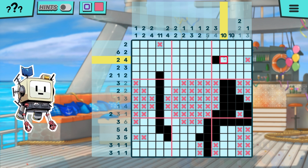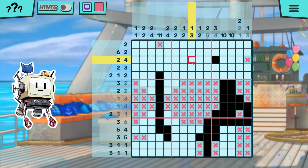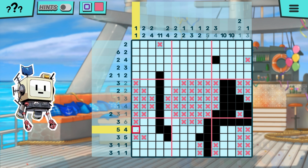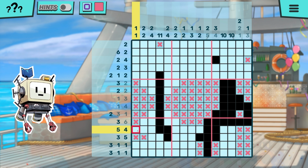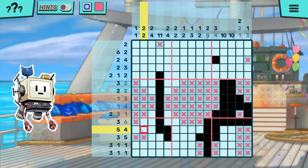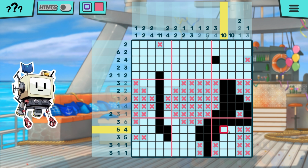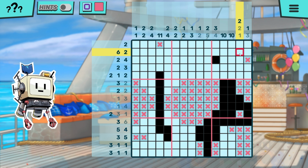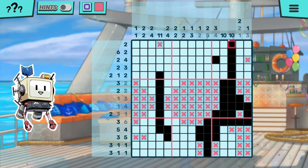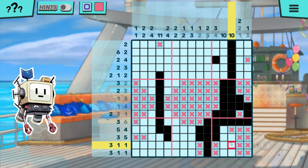Wish we could figure out where those 10s would go, but not yet. After this puzzle, though, we might want to stop because I am falling asleep. Oh, here we go. There's a 2. Oh, nice. Which means we can lock that off, which means we know where this 10 is. Which means you can lock off everything underneath it.